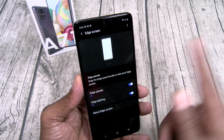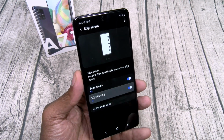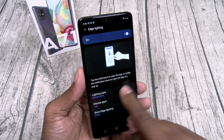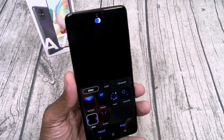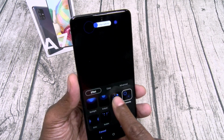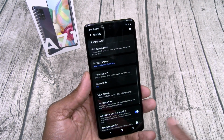All right, so you got your edge panels. Bang. Edge panels, I'm going to show you those in a second. You got your edge lighting. All right, so say you get a message. Let's show the setting for that. Different styles. All right, this is how it's going to look when you get your message. I like edge. You see how you get that blue light? But you got your little fireworks. You got your hearts. If you want to get cutesy. Real nice. Let's keep it moving.